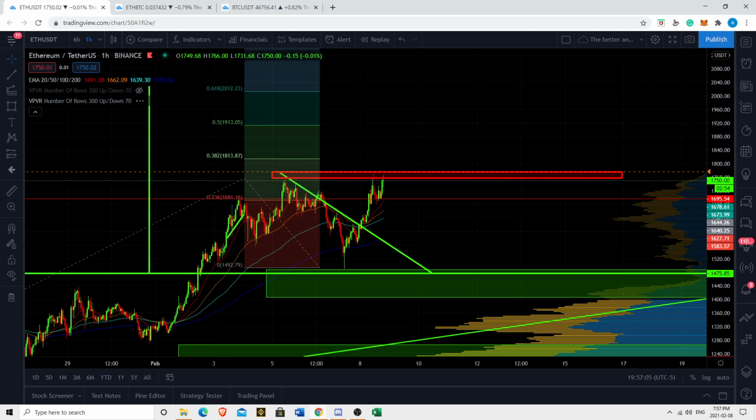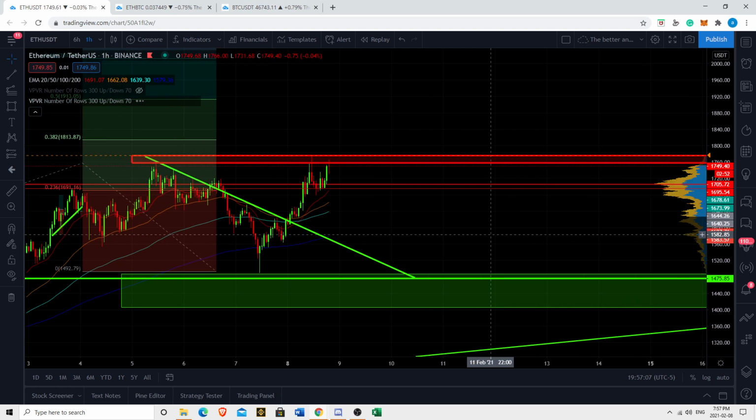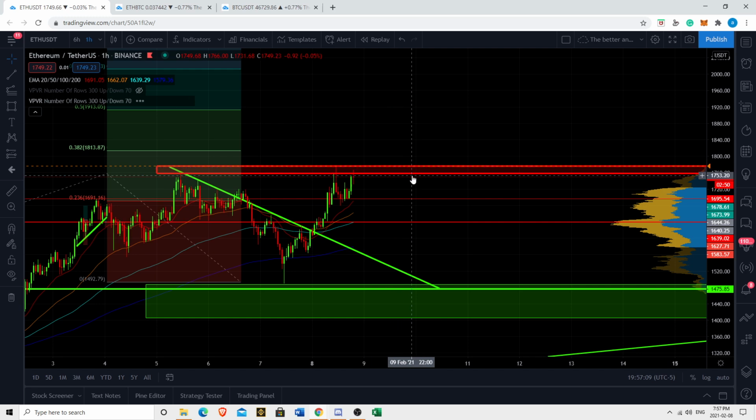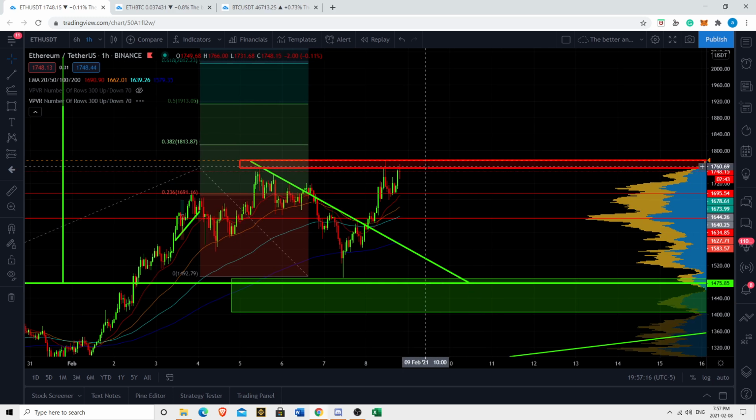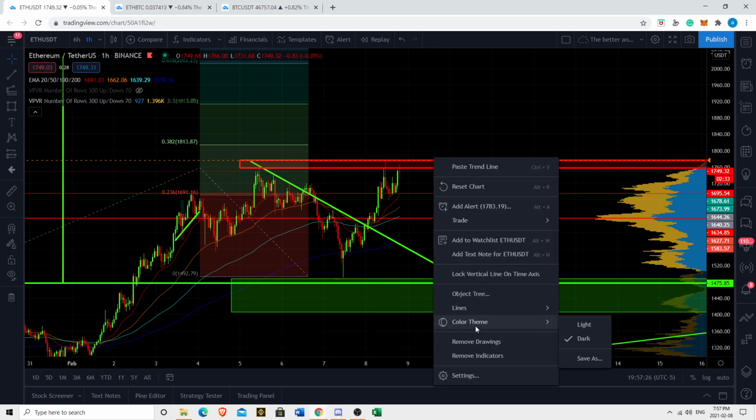Now, it's not a guarantee that we immediately break out here, although I wanted to make this video because I think there's a good chance we could break out soon, because we are testing resistance. But let's say we don't break out. I think key resistance here is 1775 to, I'd say, 1760. Set your alarms here, folks. I'm going to set an alarm right here.